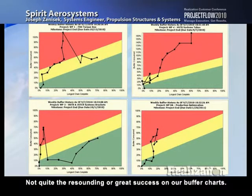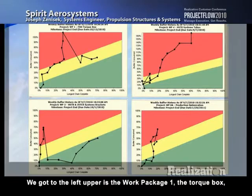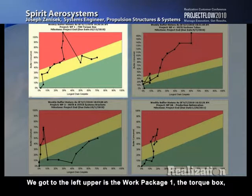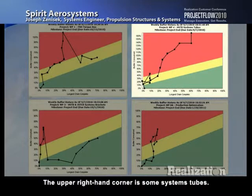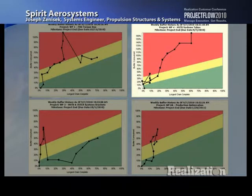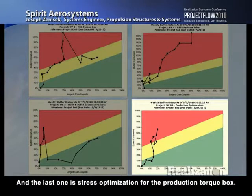Not quite the resounding success on our buffer charts. The upper left is Work Package 1, the torque box. The next one down is system brackets. The upper right-hand corner is some systems, tubes and routing. And the last one is stress optimization for the production torque box.